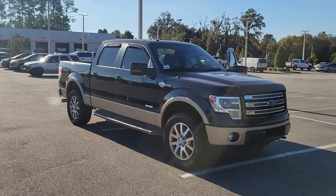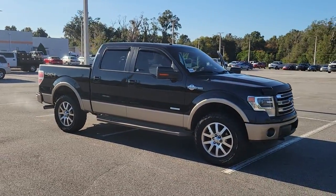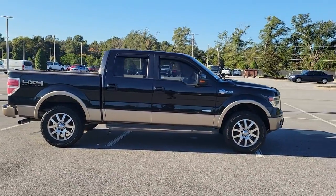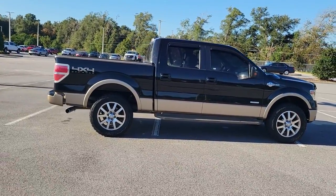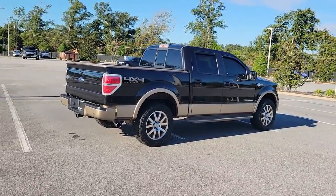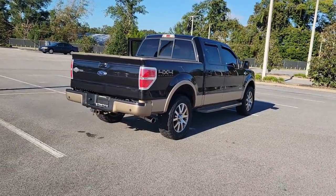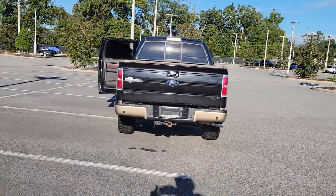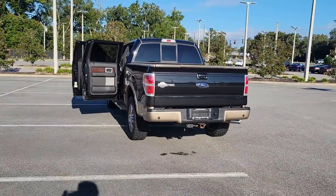Can you see yourself in the 2013 Ford F-150? This vehicle still has fewer than 120,000 miles on the clock, so it won't last long. Take a closer look at this full-size F-150. It's the light-duty pickup that leverages military-grade aluminum alloy and high-strength steel to produce class-leading towing and payload capabilities.